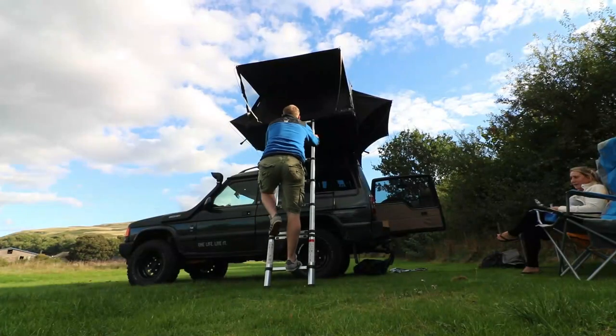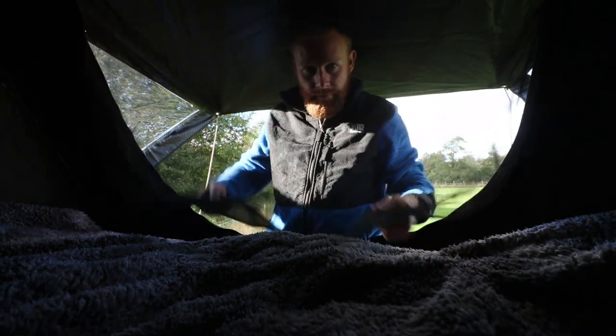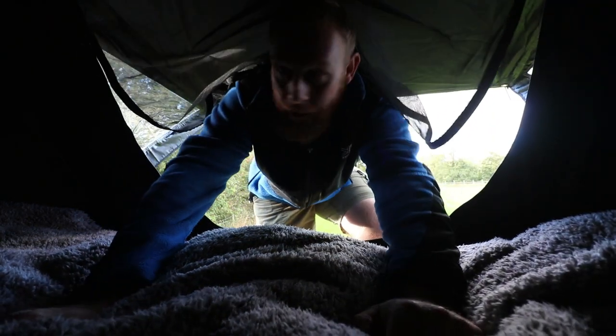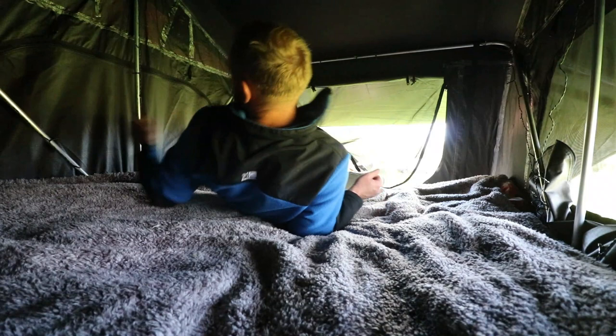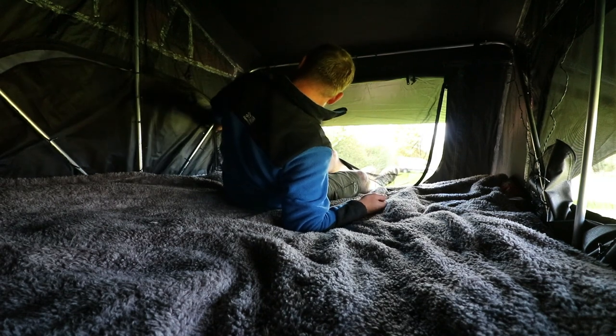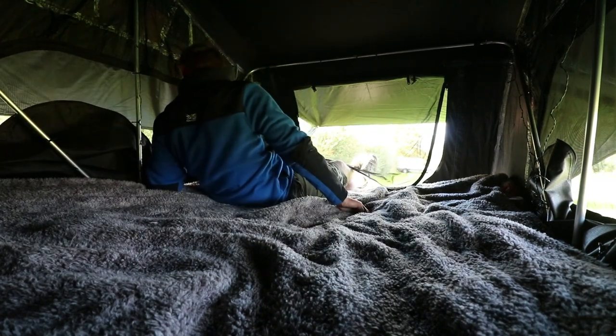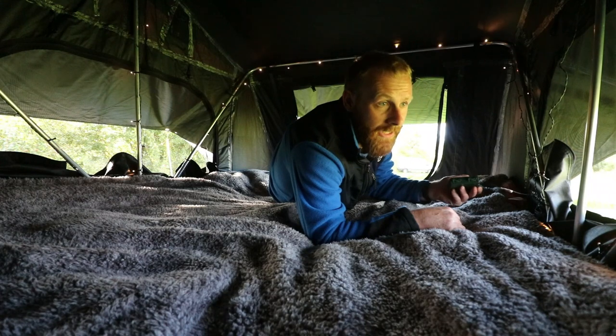So I think it's time to show you what it looks like inside. It's a bit dark in here at the minute, so we'll have to put some lights on and open some side windows. A bit brighter. Hiya. Hi. And then we've got some lights.